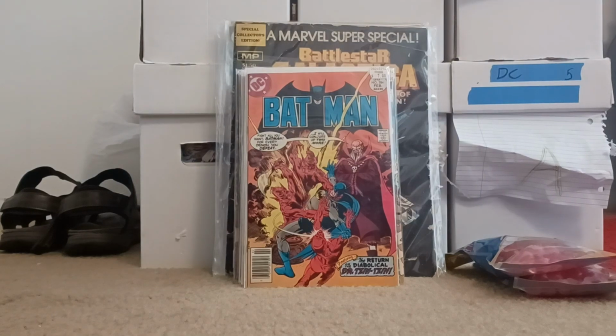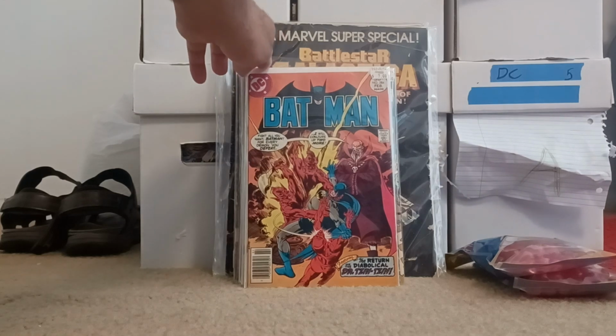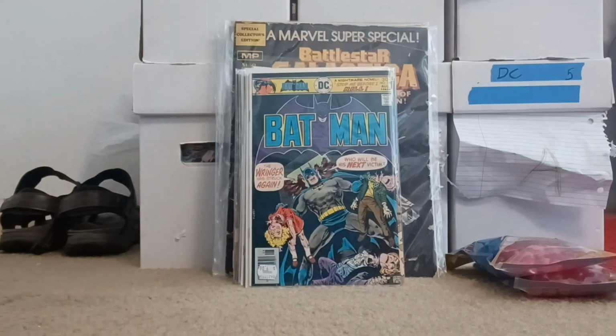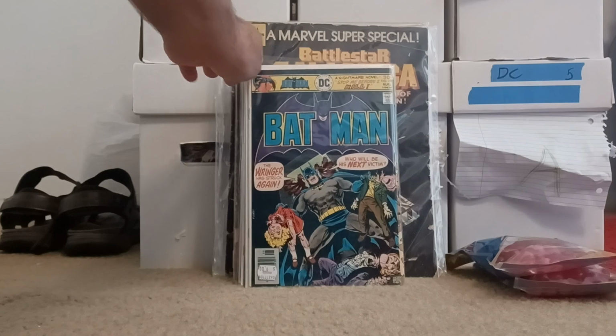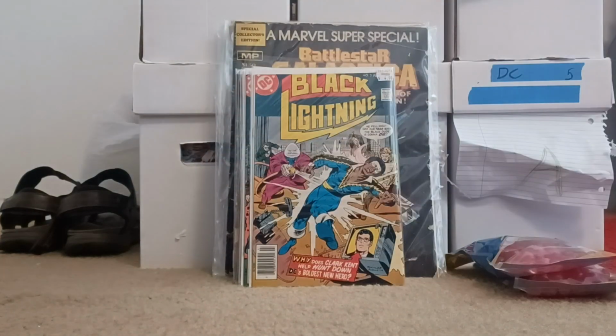284 of Batman. Love the thing where he's fighting these demons on the front. Now this one I read the number wrong, so when I looked at my CLZ, it looked familiar to me, but I thought I didn't have it. As you can see, the numbers kind of cut off. Notorious for DC during that time.